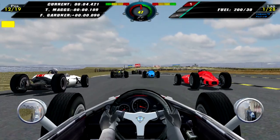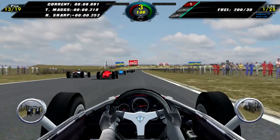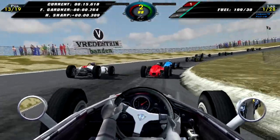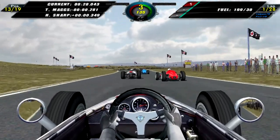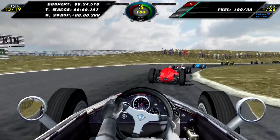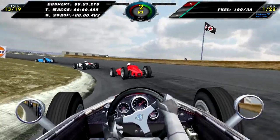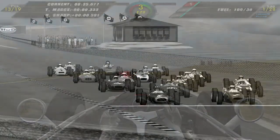A very slow start for Andy. I kind of fiddled around with the clutch there. I couldn't quite get it to bite at the correct point, and well, that showed as we lost 1 position. We are now down in 13th as we come into the chicane here. I tried to make a move on Tony Maggs, but there's simply no room. He pretty much puts the car in front on the racing line, so there's not much I can do about that, but hopefully we can overtake him soon enough.